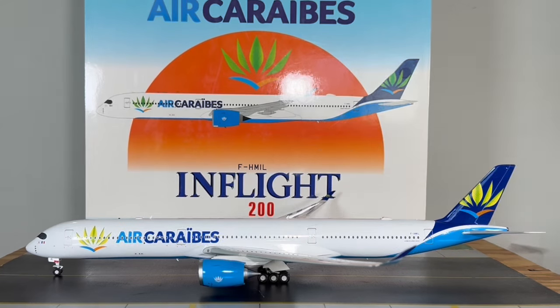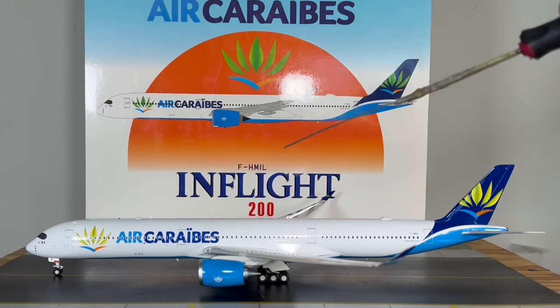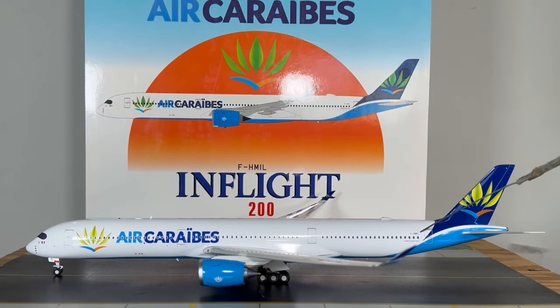Rows 5 to 11, which will be about from here to about right there, you have 45 Caraibes/premium economy class seats. In rows 12 to 51, which will be about from here all the way back to the rear of the aircraft, you have an additional 360 Soleil/economy class seats, which brings a total of 429 seats.